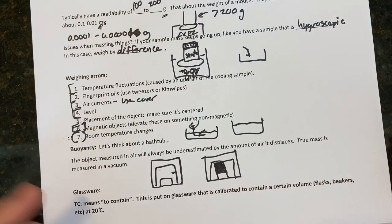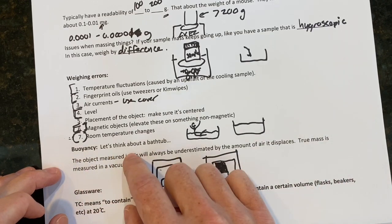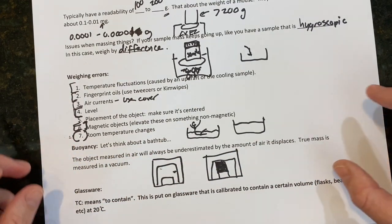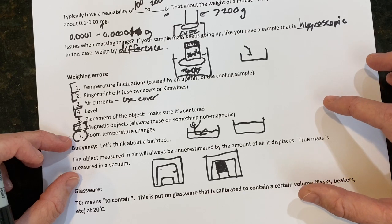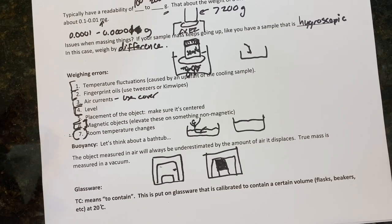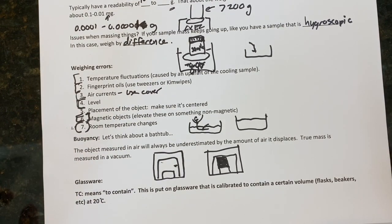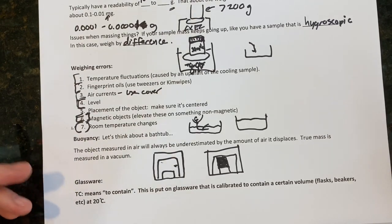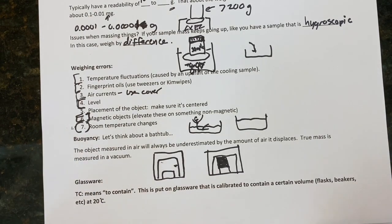So true mass is actually measured in a vacuum. Now, there are calculations that take buoyancy into account. I have never particularly worked with anything that was affected by the mass of the air. And I've worked in milligram samples before in industry, but if you want to learn the calculation of buoyancy, it's in chapter 2, and I suggest you check it out if you're interested. All right, let's move on to some glassware.